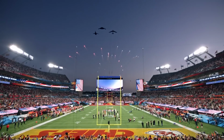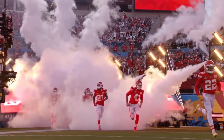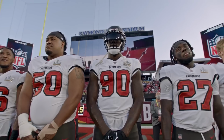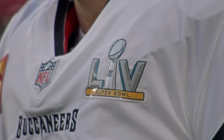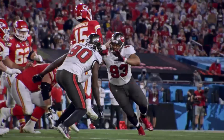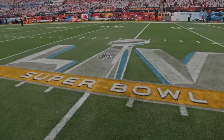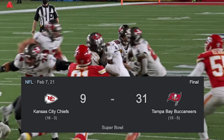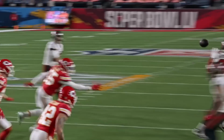We finally got to see it. We got to see the rematch of Super Bowl 55 with the Kansas City Chiefs versus the Tampa Bay Buccaneers. The Buccaneers dominated that game, and the highly talented Bucs defense proved to be too much as they held Mahomes' electrifying offense to only 9 points, while the Tom Brady-led offense was able to put up a commanding 31 points, and the game was seemingly under control for all 4 quarters.